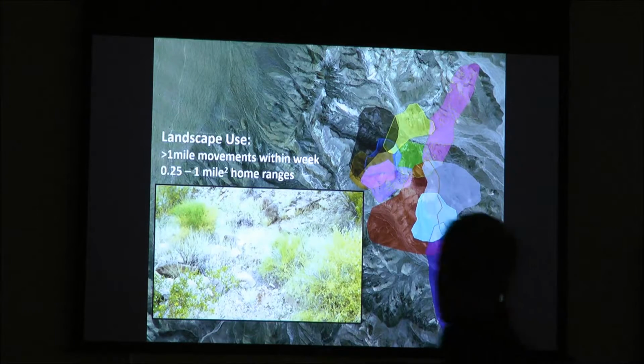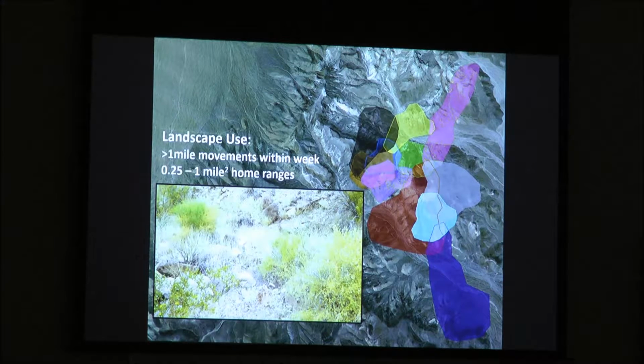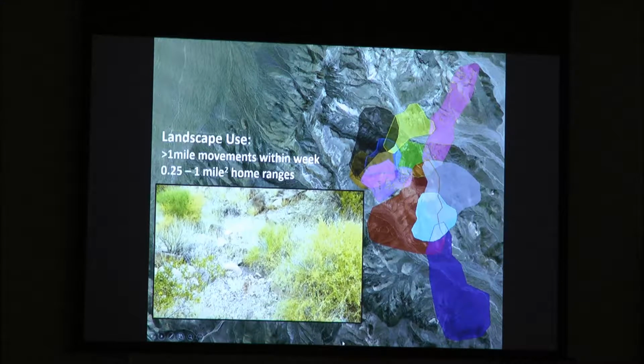So these guys can move a mile within a week. In fact, it seems like within 48 hours, these guys can walk a mile. I think you'll be surprised when you see the size of a Gila monster that they can just charge across a mile of landscape that quickly. And this is a video that one of my volunteers took when she was tracking.